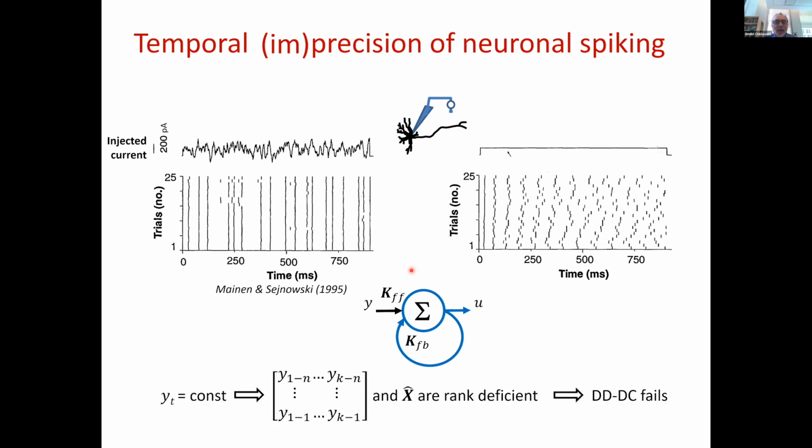Because remember, I told you about this Williams fundamental lemma in the very beginning. And I said, well, for this direct data-driven control to work, the data matrices have to be full rank. But if the inputs Y are constants, then all of these columns have the same numbers in it. And this matrix is rank deficient. And under these conditions, the DDC cannot do systems identification, cannot find this plane. Remember, the plane can be flopping anywhere. It cannot compute precise control. Operationally, you could have seen this in the inversion of this covariance matrix, okay? If it's rank deficient, you can't invert it.